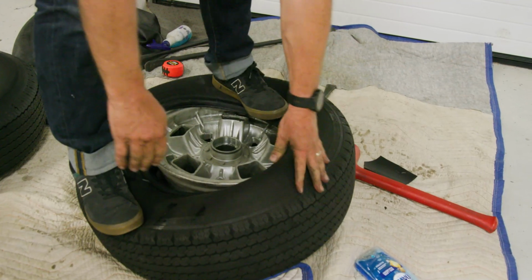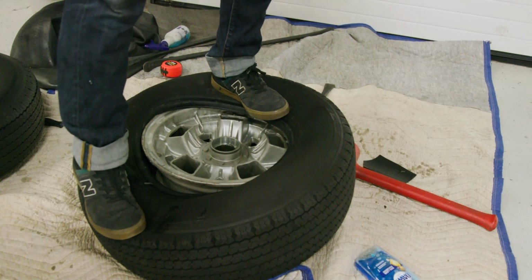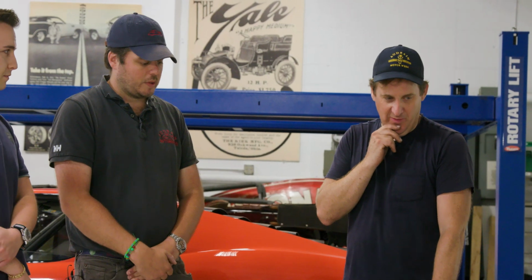Just getting them on the first side is usually a piece of cake, and this one just sat right there. I'm not happy. Then we measured it, and it was significantly smaller. It would fit better on a 14-inch rim now than 15. So next time you see this car, it'll be in California, and next time we see Evan, it'll be in California too.